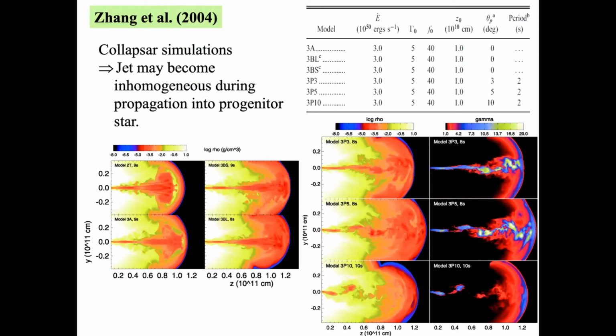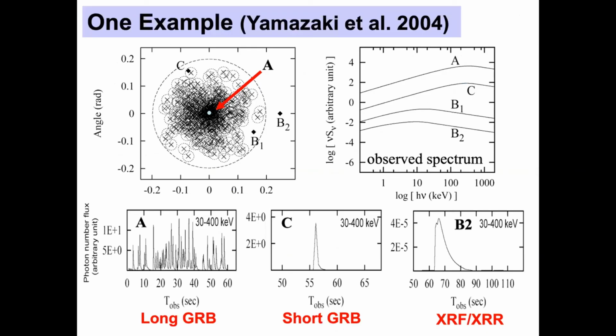One of the motivations to consider such a patchy inhomogeneous jet model was the collapsar simulation given by Zhang et al. and a lot of authors so far. The jet may become inhomogeneous during propagation into the progenitor star due to many hydrodynamical instabilities and so on. So anyway, we gave one example in Yamazaki et al. We considered a jet structure like this. So the small patches are emitting regions. So at the central part, there are a lot of emitting regions.